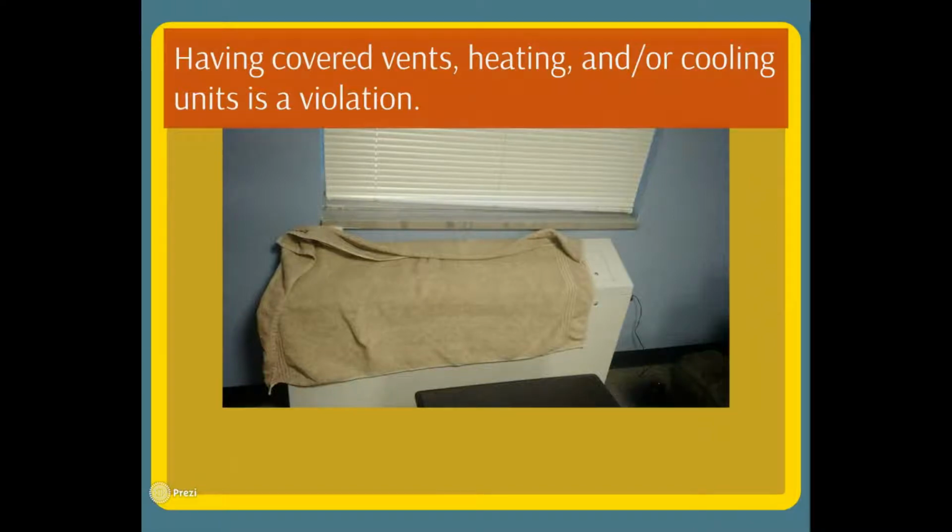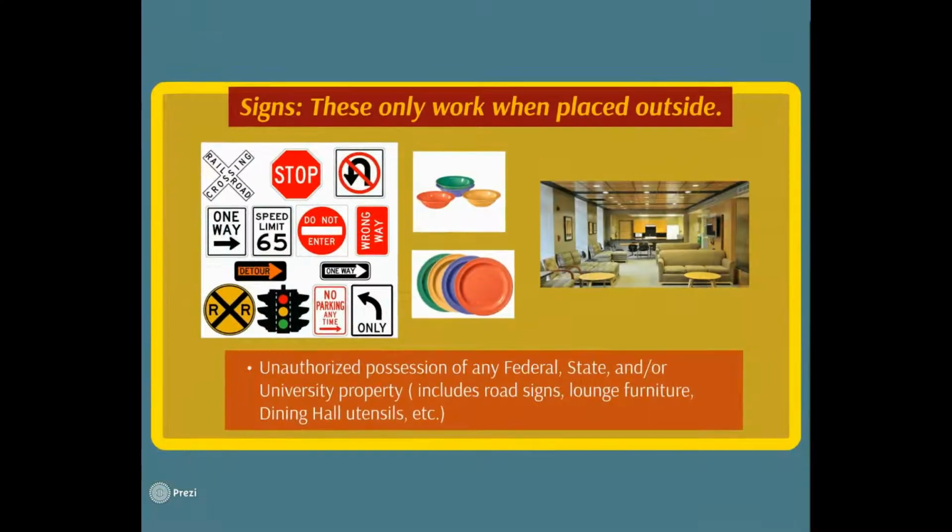Our residents sometimes find themselves in possession of property that does not belong to them. Unauthorized possession of any federal, state, or university property, which is included but not limited to metal road signs, lounge furniture from our residential spaces, and any of the colorful plates, cups, and bowls from the dining hall, are prohibited.